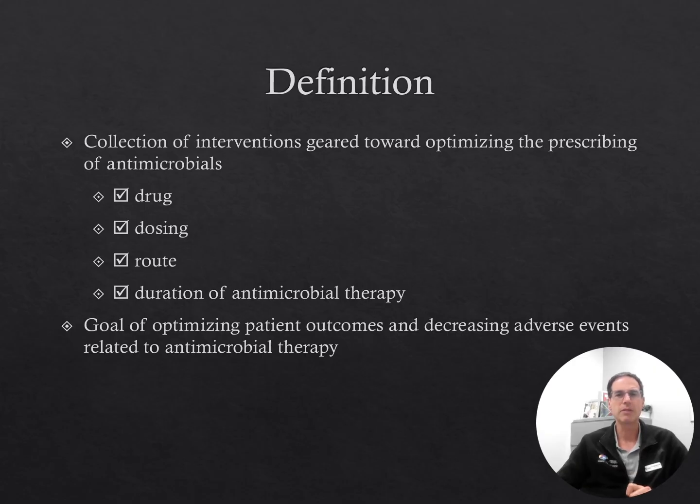The goal of antimicrobial stewardship is more than just saying that you practice it. The goal of it is to optimize patient outcomes and decrease adverse events related to the use of antimicrobial therapy.